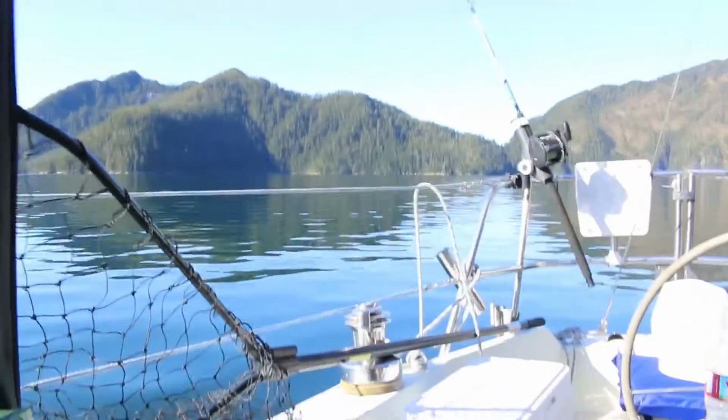And with all the motoring I've done the last 2 trips that I was out, I only burned 6 gallons of diesel, which I was surprised I burned that much, and I'm only motoring. I haven't had the wind yet where I can sail. I mean, look at this. There's no wind. You can't sail in this stuff.